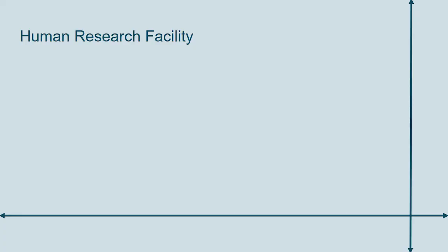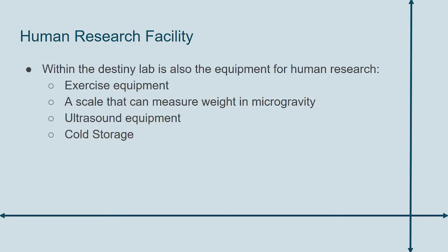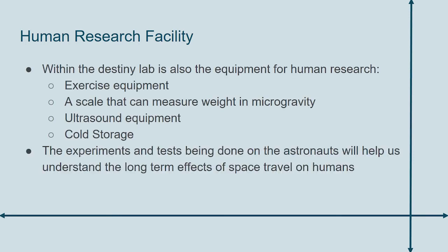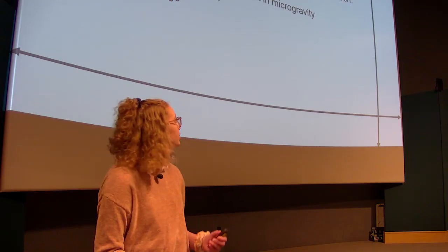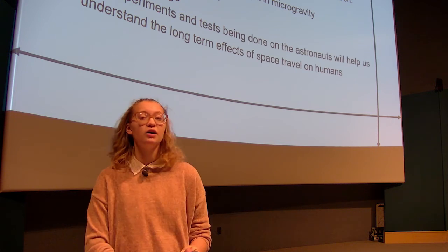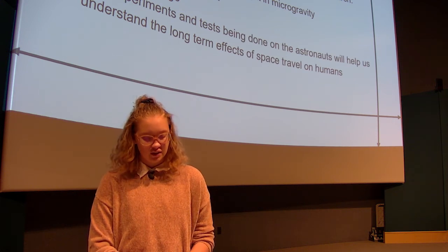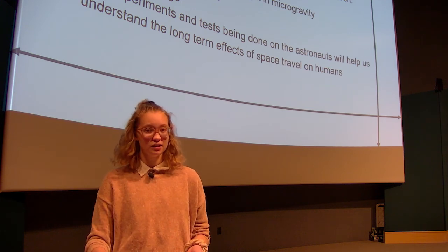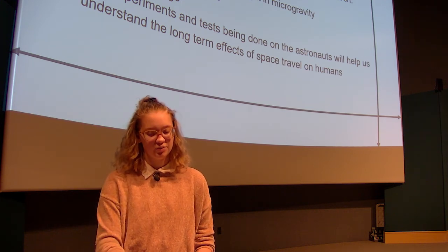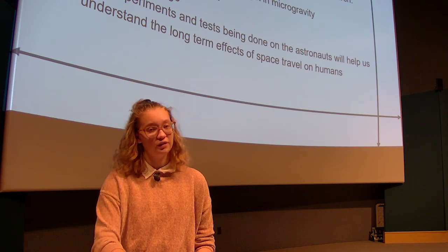The second we will talk about is the Human Research Facility. The Human Research Facility is also on Destiny, and it has a lot of exercise equipment, a scale that measures weight in microgravity. It has ultrasound equipment and cold storage, just to name a few of the things that are on the Destiny laboratory. This is being researched to understand the long-term effects of space on astronauts and how long-term space flights will affect their bodies.